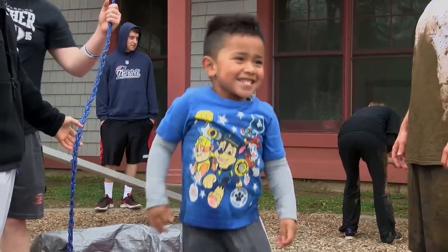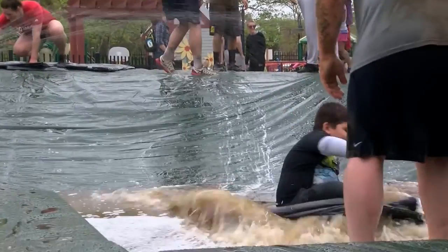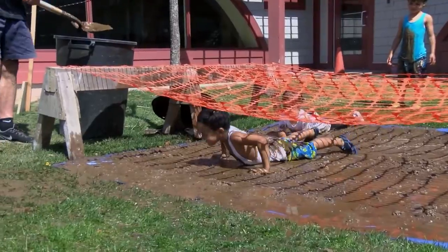So as we think about all these obstacles, any kind of physical activity, if we can get children happy, they're going to want to do it more. The more they're going to want to do it, the healthier their bodies are going to get. Step outside your comfort zone and let the students explore. Go out there and have fun.